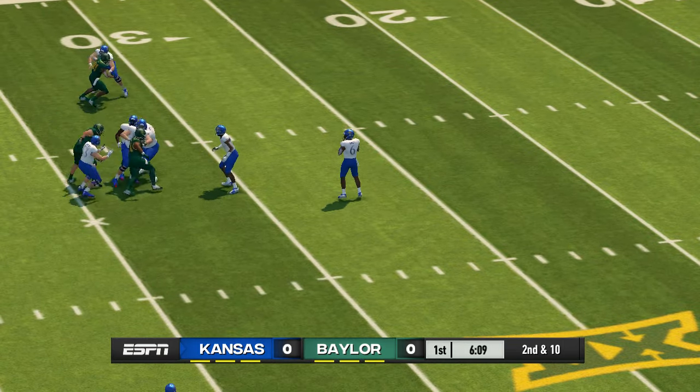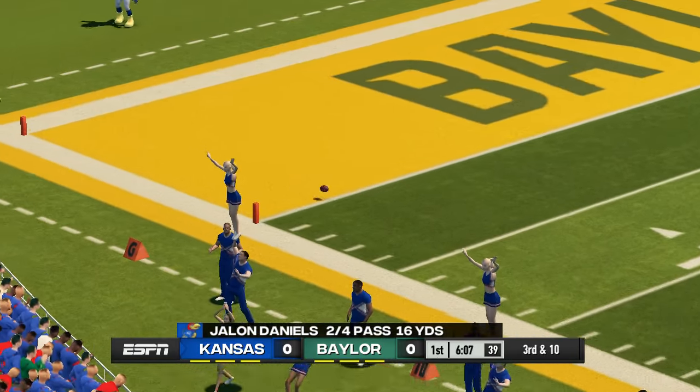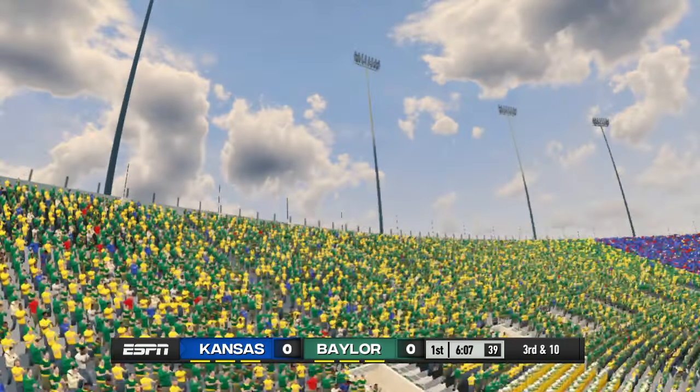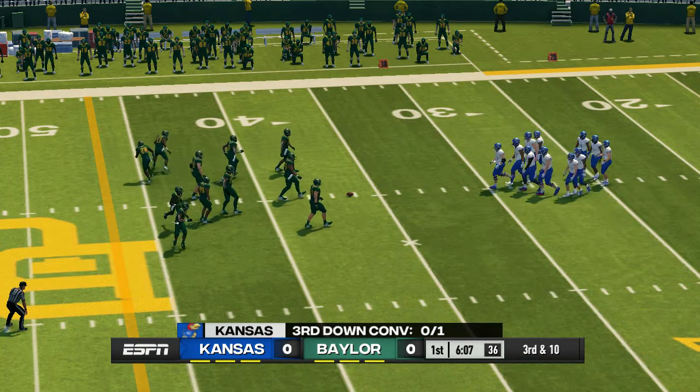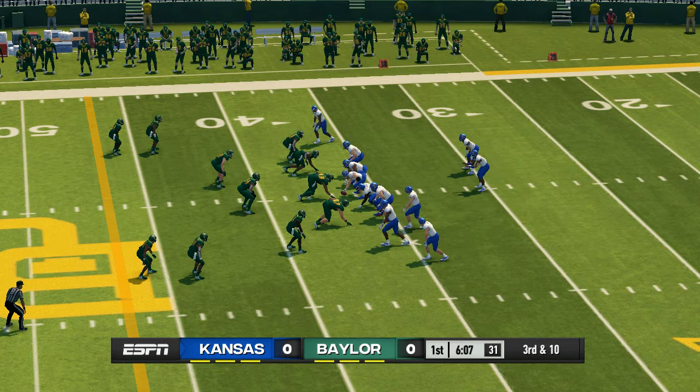He scrambled. He chucks it downfield. Missed him. I mean, he has his wide receiver wide open. You spend all those hours during the week to be able to get prepped and ready to go. You got an open man like this, just step and deliver and make the throw.